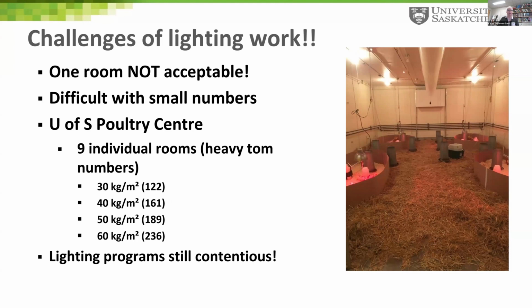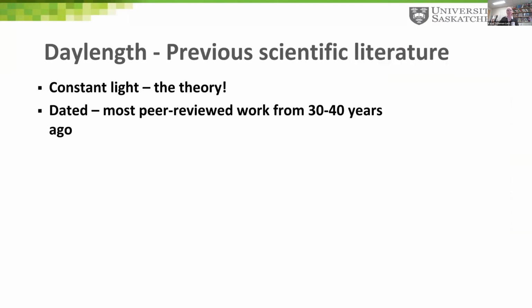And I have to say, Shauna mentioned the number of talks that I have done. I've done a lot. None are ever more contentious than the use of lighting programs, which I still have difficulty understanding. This is the only area where I did a producer talk and had an audience break out in a fist fight. So it's still contentious, and I still have questions about the use of lighting day length for both broilers and turkeys. So it's interesting.